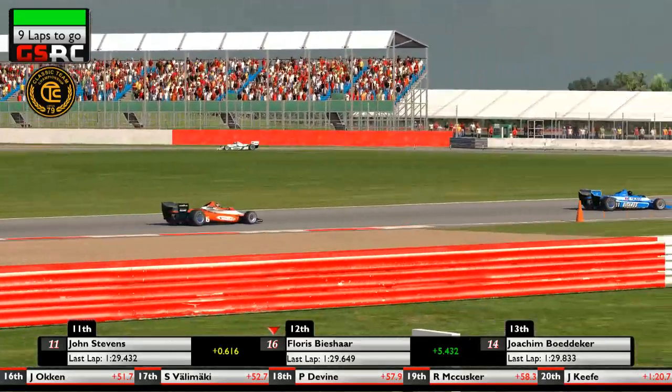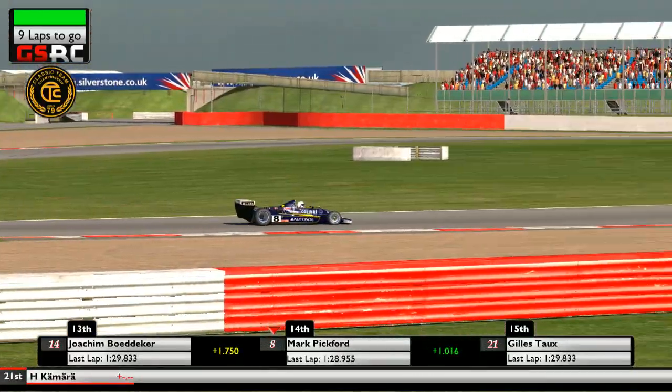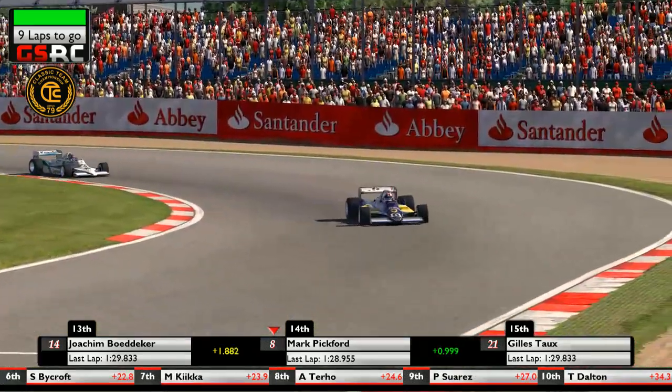Car falling upwards, if that could be a thing, is Mark Pickford. Has made his way to 14th. In fact, the next car up is going to be Joachim Bodeker. Just about 2 seconds up the road.